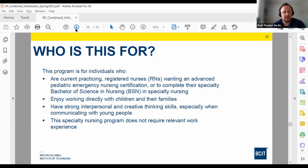You can be practicing RN. We do have undergraduate options as well, where you can start taking some of our prerequisites to set yourself up quite nicely for once you graduate to continue on with our program. And you don't really need any relevant work experience.